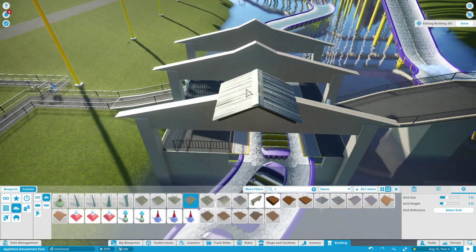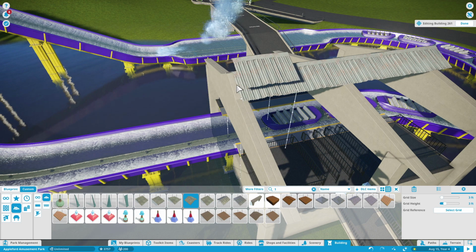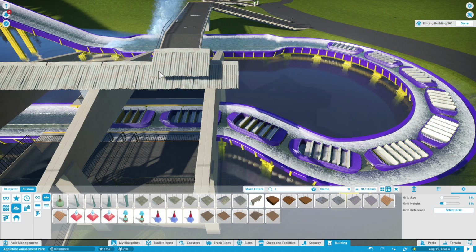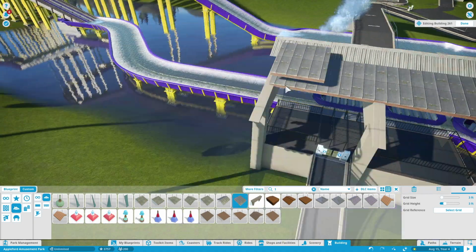Then I just needed to find a roof that I felt was appropriate for it. I went ahead and went with the corrugated roof because, once again, being a water ride, I felt like the corrugated metal would rust a little bit, it would get a little bit of patina to it, which I felt like was going to be a really neat thing. But at the same time, I felt like it was going to fit what I was looking for there.